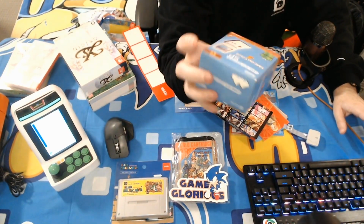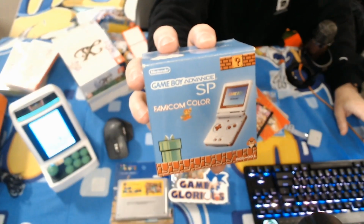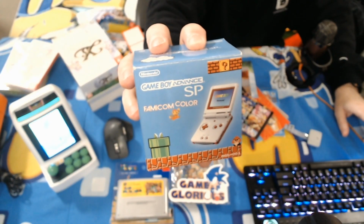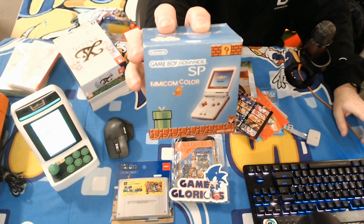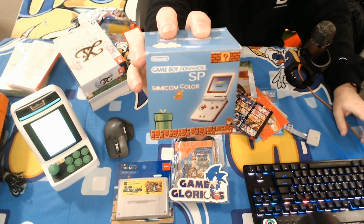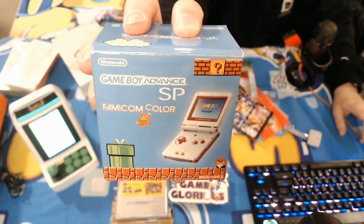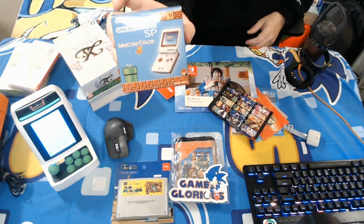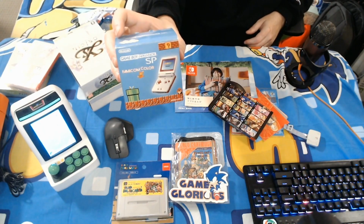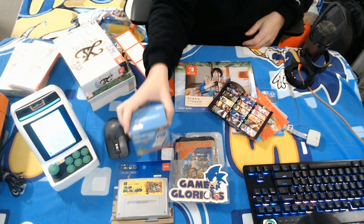So I need to get this repaired. This is going to be a repair job later on down the track. And it's a little bit scratched up, which is such a shame because this is such a cool looking item. If you have a look, it's in the colors of the Famicom. Just to get it in the box alone, it was the main calling for me. It was about $100, but I just felt it was worth it.